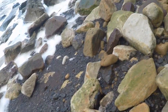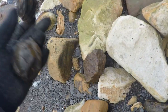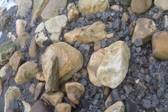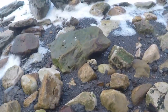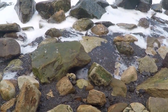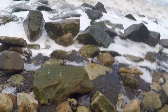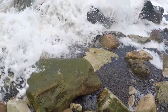Ooh, big piece of jet there as well, look. Big piece of jet. I see another nodule down there as well. So have you spotted it yet? Probably a big one.